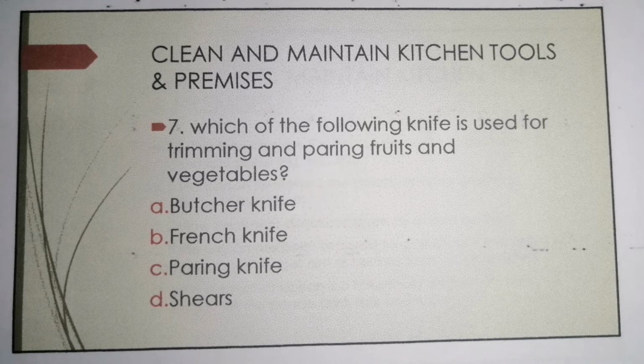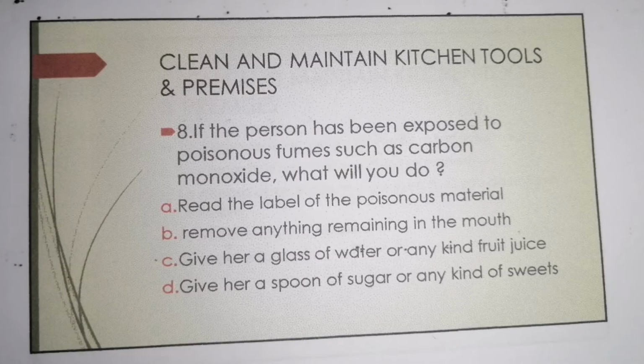For question number 7, which of the following knife is used for trimming and paring fruits and vegetables? A. Butcher knife. B. French knife. C. Paring knife. And D. Shears. Number 8. If the person has been exposed to poisonous fumes such as carbon monoxide, what will you do?